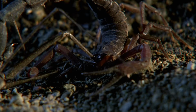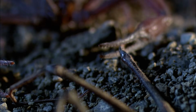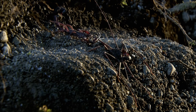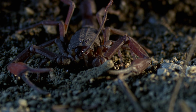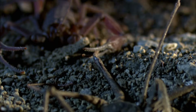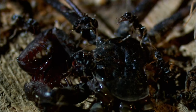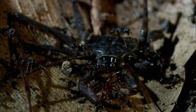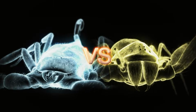Before it takes effect, the Amblypygid makes one last-ditch attempt to escape. But the red forest scorpion is not about to lose its grip on this meal. Breaking a leg in two, it begins to feed as the venom takes hold. Amblypygid flatlines. And in a final indignity, this ancient medieval fighter becomes a free-for-all buffet on the forest floor. When a baby black-tailed scorpion takes on a pirate spider, it's youth versus experience.